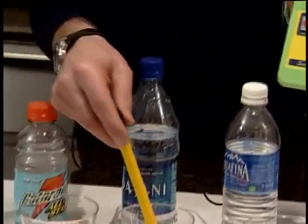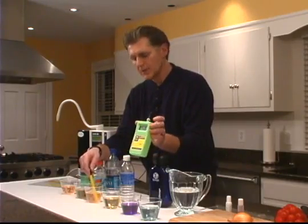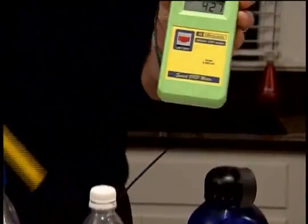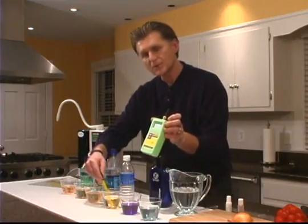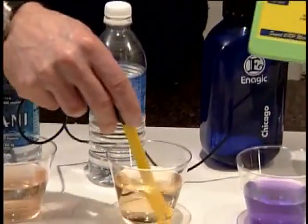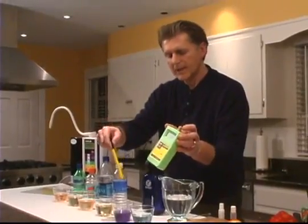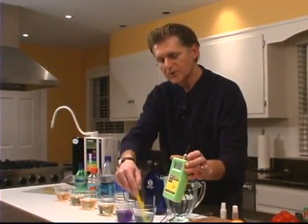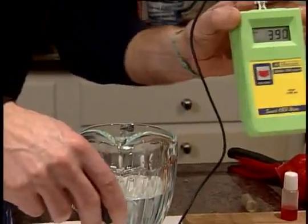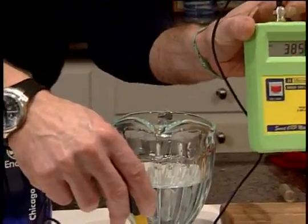Now, next to Gatorade is our Dasani. And keep in mind, this is a reverse osmosis water. As you can see, this liquid also is right in the 400 range. And again, it's positive. Let's just see what happens with Aquafina. And again, here we're right in the 400 range. We're going to come back to the Kangen water at the end, but I just want you to see where your tap water typically is. The tap water also is right in the upper 300s, just under 400, as you can all see.